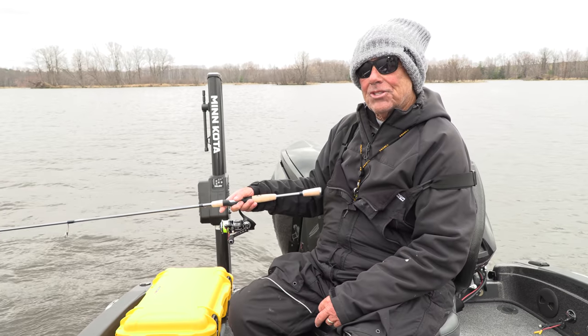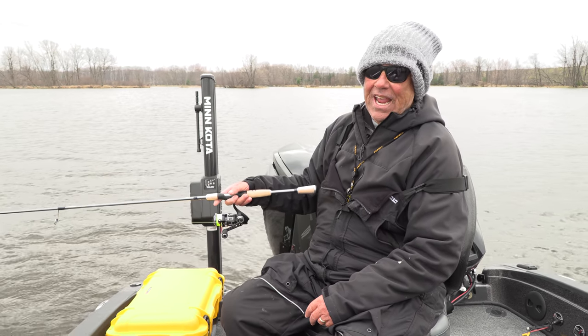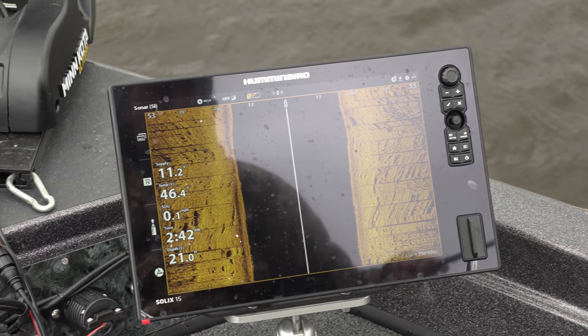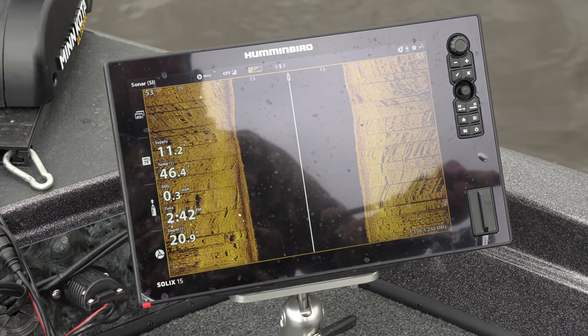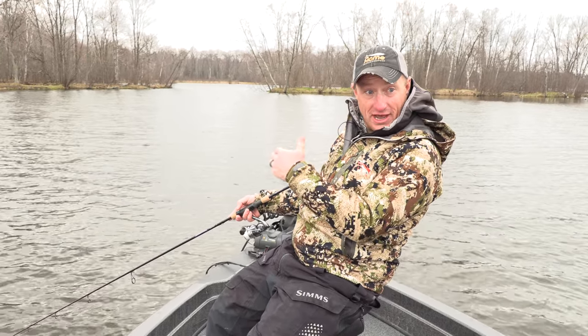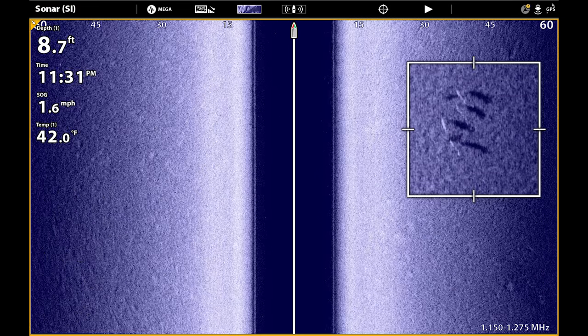You know, folks, Humminbird is always coming up with new and innovative ideas to help you catch more fish. And this year we have Mega Side Imaging connected right to our Helix. And Jolly, you really rely on side imaging a ton. How is that front side imaging going to help you even more? Well, John, having the transducer in the front of the boat, now I can see what's out to the sides from the bow, not just the back end of my boat. So as I'm moving along a shoreline or any piece of structure, I'm seeing what's out ahead of the boat instead of what I've already gone by.